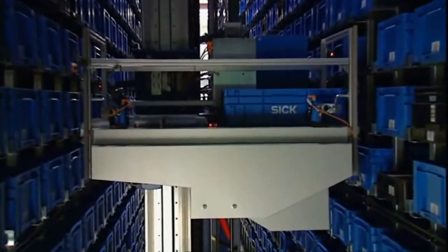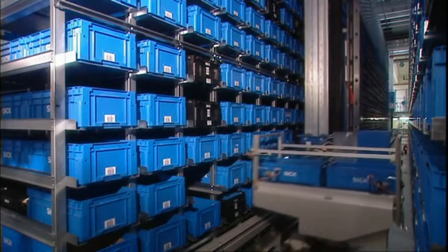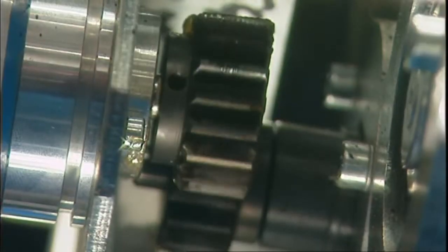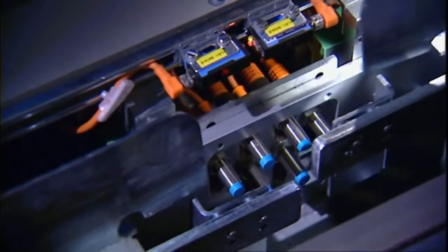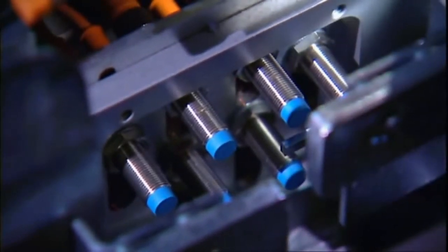Before the totes are stored, DS60 series distance sensors ensure that the rear compartment really is vacant. The advance of the stacker's telescopic fork is controlled and monitored by absolute multi-turn encoders. Inductive proximity initiators register the various lifting positions of the centering unit.